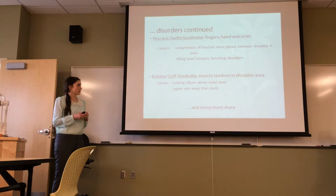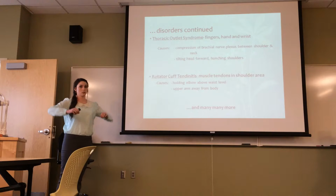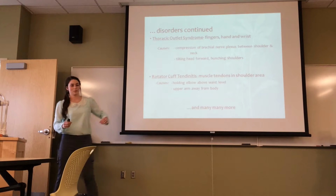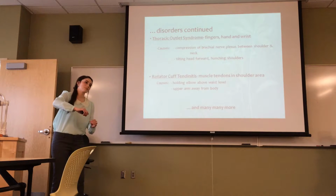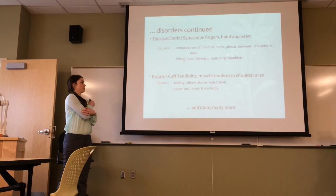So the last one, rotator cuff tendonitis. This is also one I've noticed in myself, and that's holding your elbows like this, whether it be around the patient's head or whatever you're doing, but holding them more than 20 degrees is really going to hurt your shoulders.